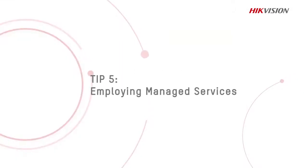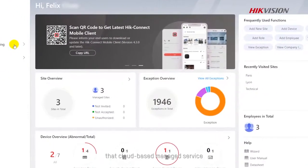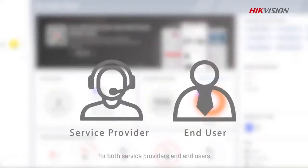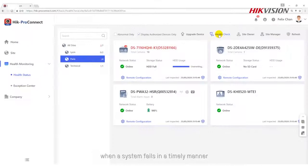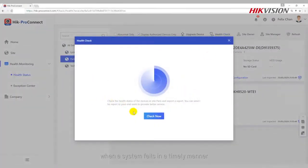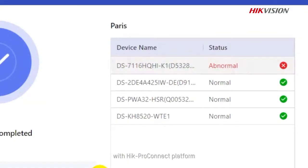Tip 5. Employ managed services. Our 5th and final tip is to mention that cloud-based managed service is a smart choice for maintaining system health for both service providers and end users. When authorized by end users, service providers can be notified when a system fails in a timely manner, and even check and resolve problems remotely with HyProConnect platform.